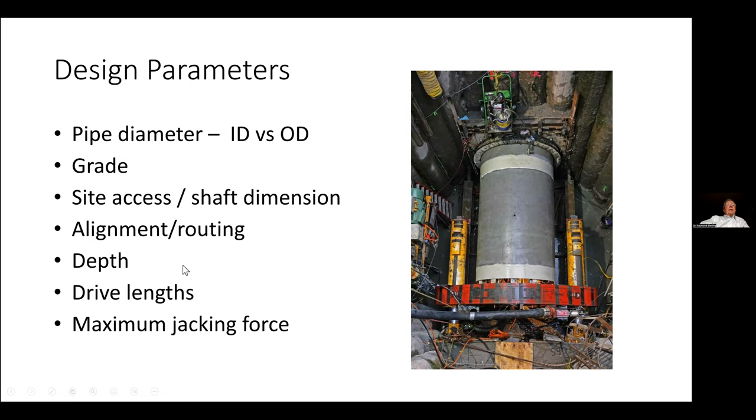Also the horizontal alignment, the depth doesn't impact microtunneling itself that much. It's going to be more important for the cost and construction of the shafts. But the drive lengths are very important because the drive lengths are going to interact with the maximum jacking force, and that is going to also interact with the pipe diameter and how much jacking force the pipe can take.